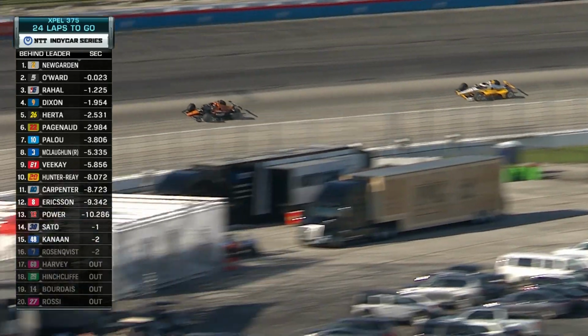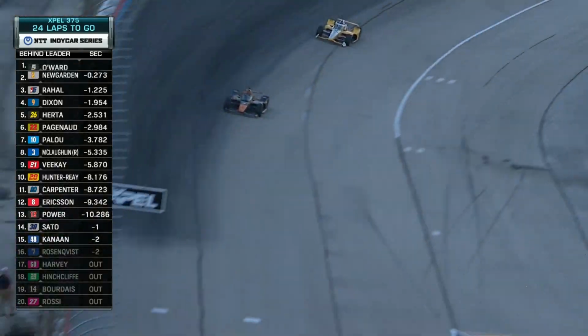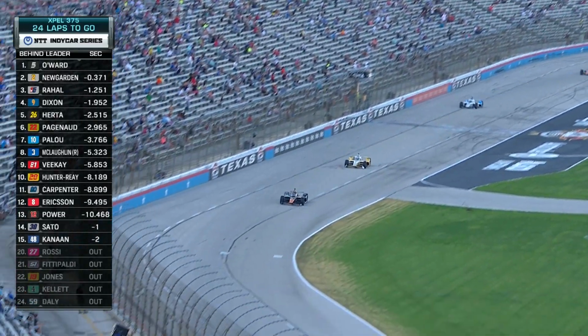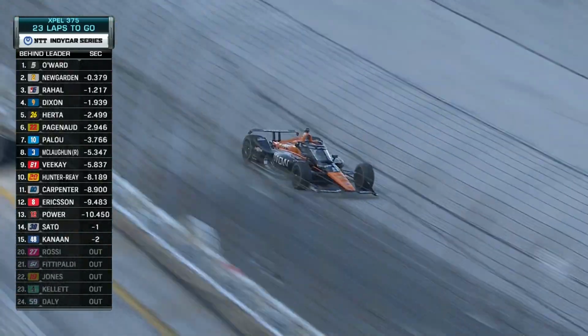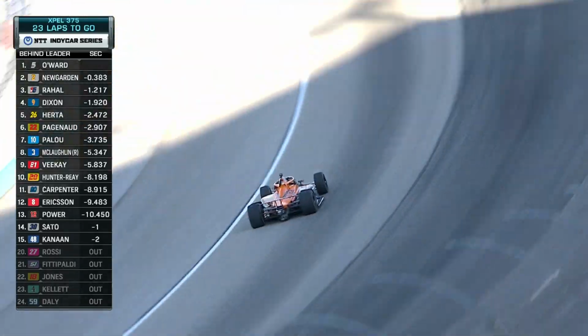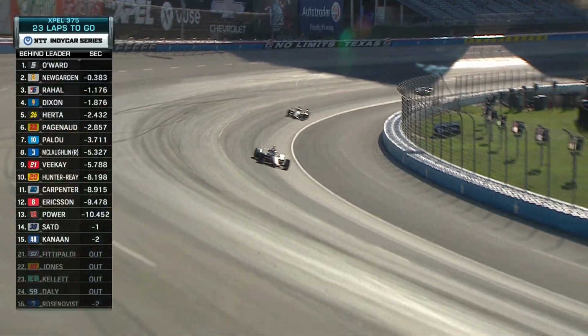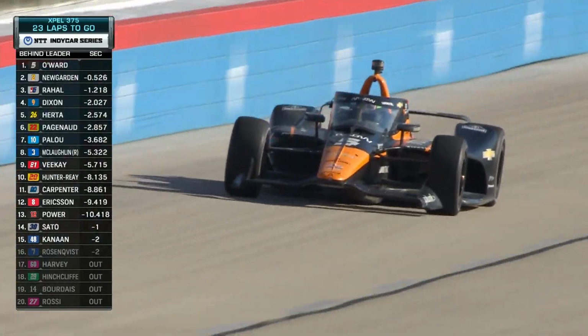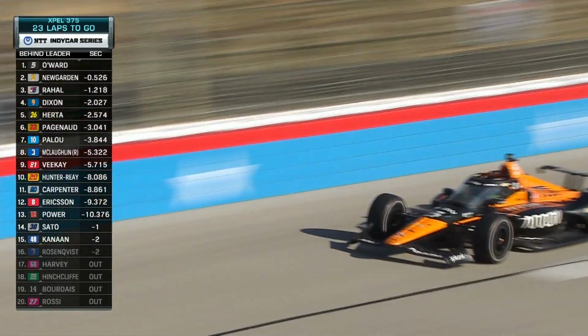And that's it. He's now out front for the first time today. And like I said, I believe he's got one of the strongest cars there is. Could this be the moment that he has been waiting for, in his mind, far too long? 23 laps left to run here in Texas around this 1.5 mile oval, and Pato O'Ward could be a first-time IndyCar race winner.